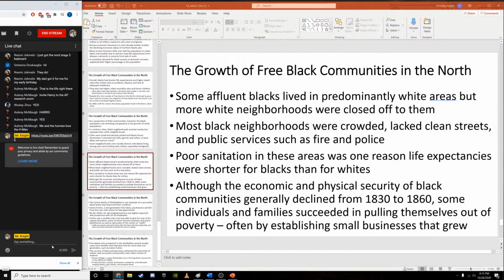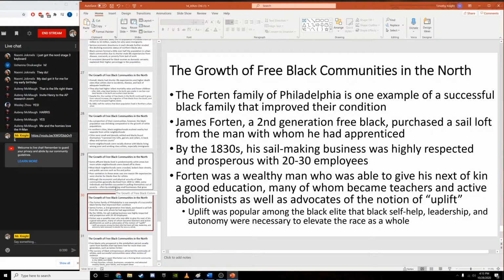One example of that would be the Fortin family of Philadelphia. And this was a successful black family that improved their condition in a time when they saw so many other black families whose conditions were worsening.